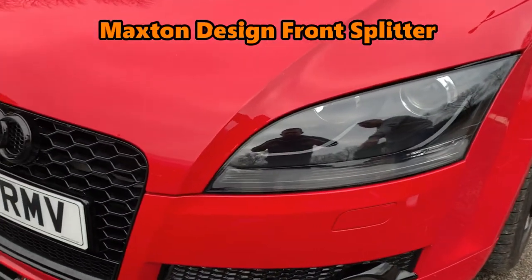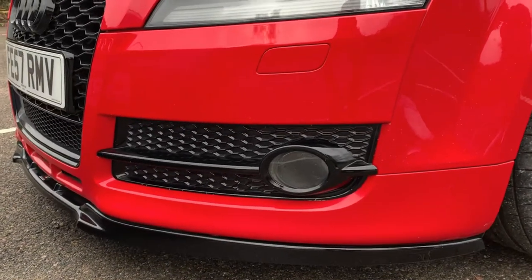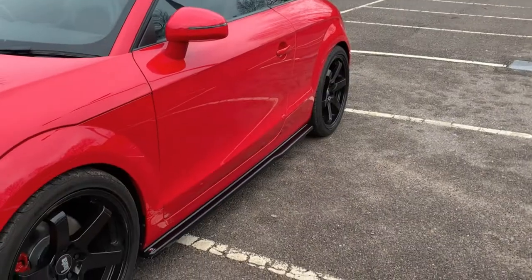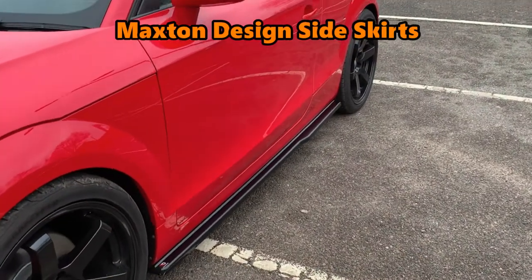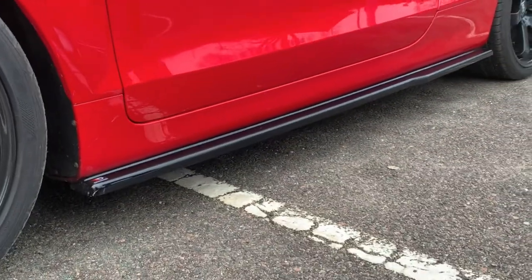Maxton Design front splitter. Now I've actually noticed on your channel you cover how to fit that splitter and the side skirt. Yes. I guess that's also a modification you've added. Yep, so the Maxton side skirts as well. I think it just flows the lines of the splitter.